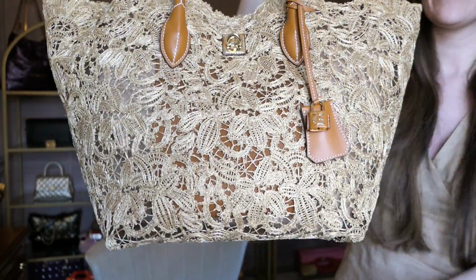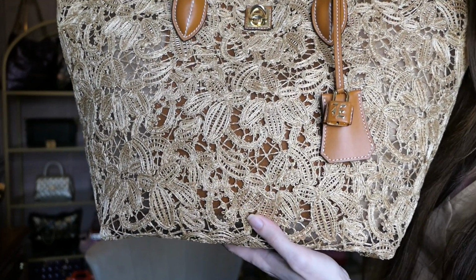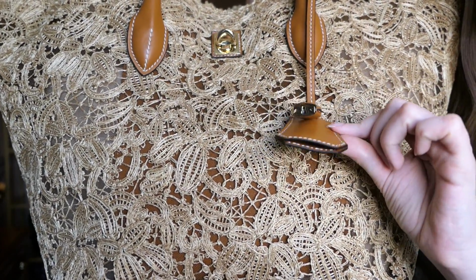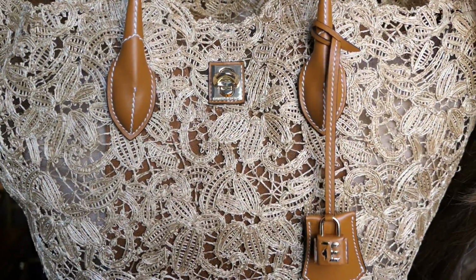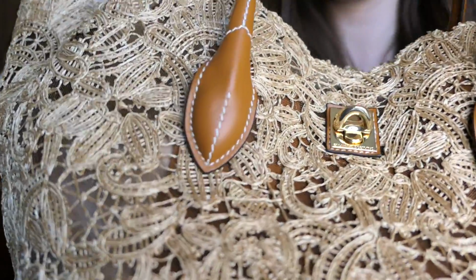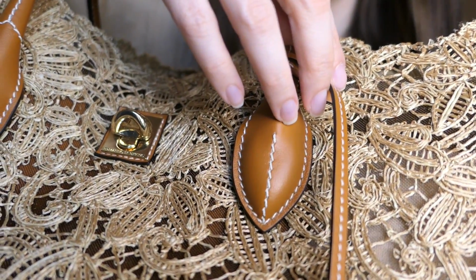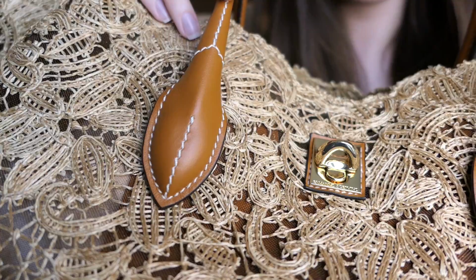Perfect summer bag, super lightweight. Show you the interior in a moment. So we've got this beautiful raffia material. It actually comes with a lock and a key, and I'll show you later how you can transform this bag. So this is the Ermanno Scervino logo right there, very quiet luxury. And like I said, guys, look at the stitching. God, that is so gorgeously done, no?